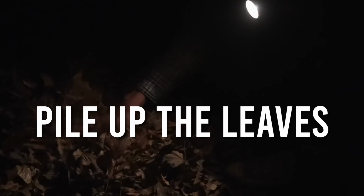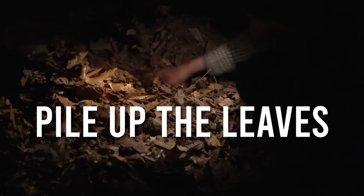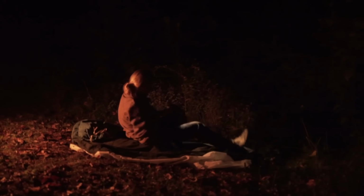Tip number 12 is pile up the leaves. This is something that I really never thought of until I read the book about Grandma Gatewood, where she would bed up on leaves and it helped insulate her from the ground. And then when I went out to do my little Grandma Gatewood experience, I did the same thing and found out that leaves really do help insulate you from the ground. So creating a pile of leaves and then setting your tent up on it makes sense, that it would help insulate you from the ground, still through your tent and your sleeping pad, but also piling up the leaves around your tent.